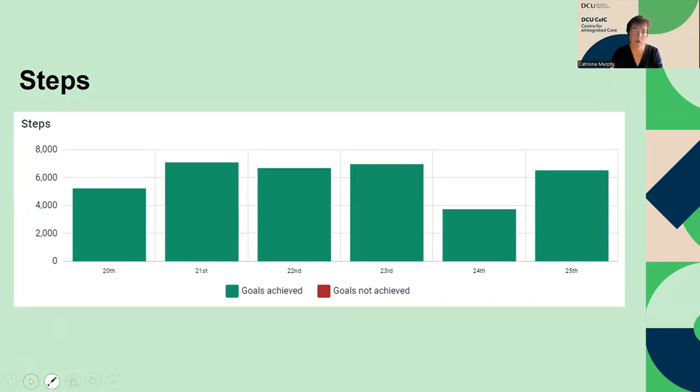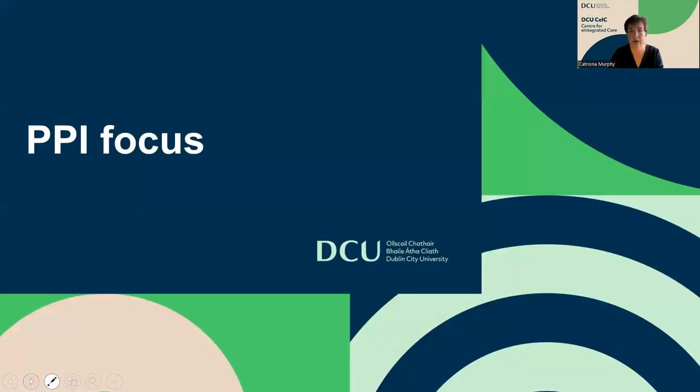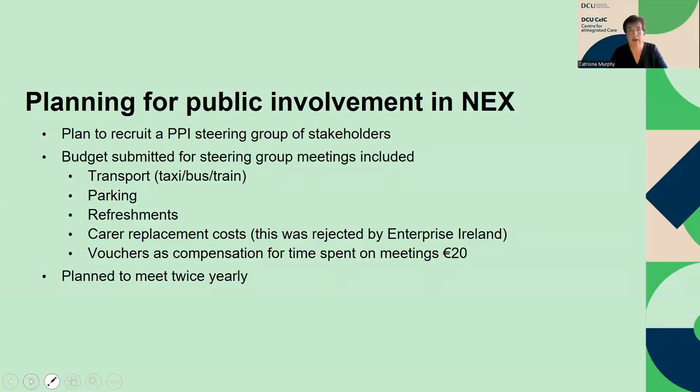But what I'm going to do now is focus on the topic for today, which is really the citizen engagement and the PPI focus. So I'll start with the PPI focus. And really from the very beginning, the user voice was very central to everything we were doing in the project. But we planned at the beginning to recruit a PPI steering group.